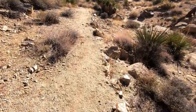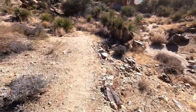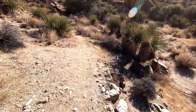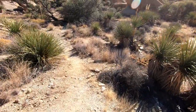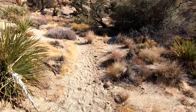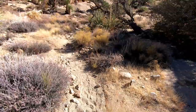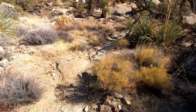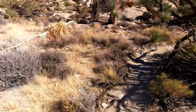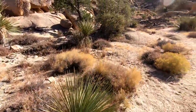Yeah, it's crazy. I can see tons of footprints here. Back then, there was nothing. And that was only, I said, probably 11 or 12 years ago. I mean, yeah, that's a long time, but it's also not a long time.